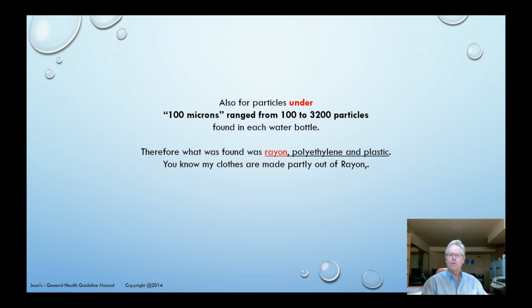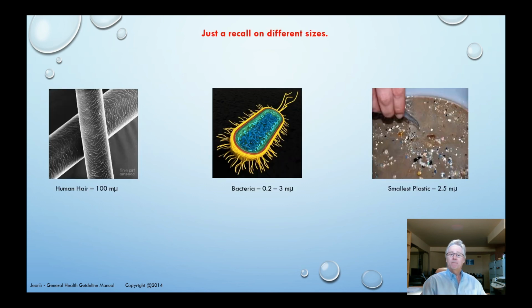They even found rayon. See this shirt? 10% rayon. Yeah, they found rayon. Polyethylene, just plastic, and so on and so forth. Let's take a look at different sizes. Average human hair, 100 microns. Bacteria could range from 0.2 to 3 microns. Remember, below that means, yeah, you could find bacteria in there.